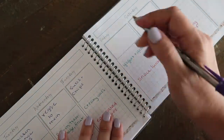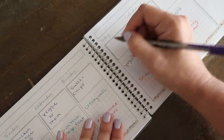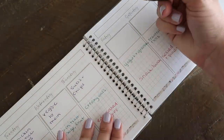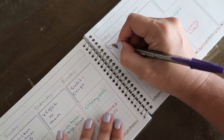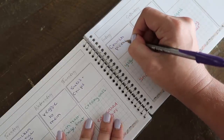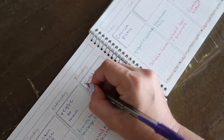The next week, we're going to have crock pot Tuscan chicken and rice. On Tuesday, we're going to have chicken lettuce cups. This is one that my kids have all really enjoyed since they were younger. Wednesday, veggie lo mein by request of Jesse, who loves lo mein.